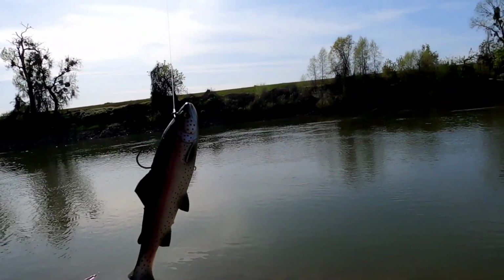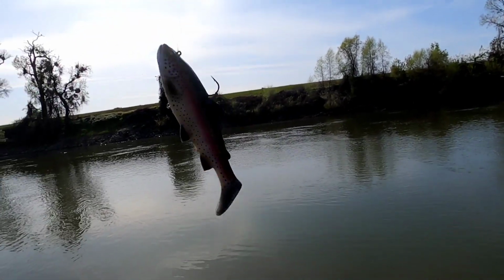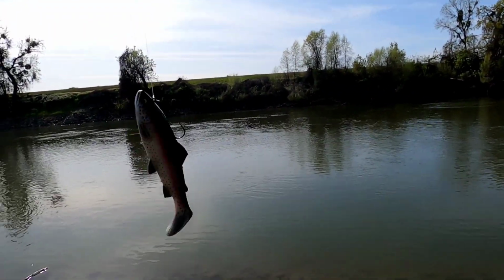All right, guys, today we're gonna try the 7-inch trout just with one hook on top here, no hook on bottom. I don't want to snag this thing up. See how she does.